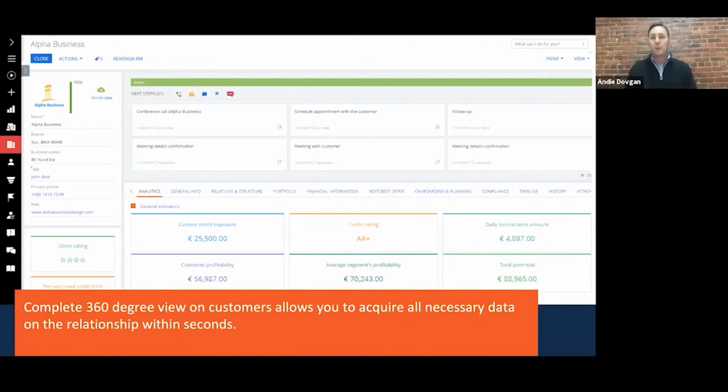So the step number one: creating the foundational customer profile, making sure the end users can easily understand it, and making sure that we have the right triggers being set within the system so that you can be notified about important events so that you can react and work on those.